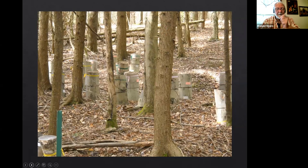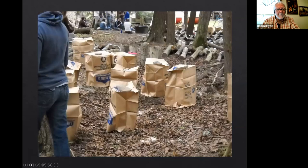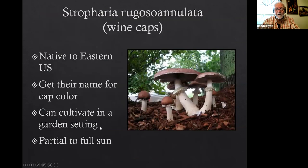Pretty interesting, I think. So if you're interested in specialty mushrooms, that's kind of an interesting thing. They also use logs, and we'll show a picture here of shiitakes on inoculated logs. Here's one called wine caps, Stropharia.